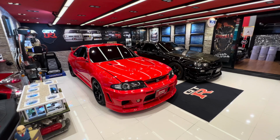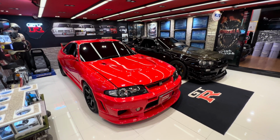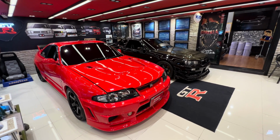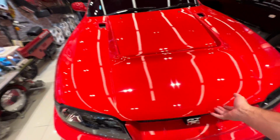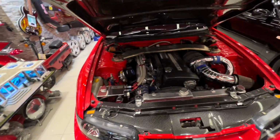Moving on from the C10, we come here. We have the red R33 and the black R34 Skylines. Let's take a look under the hood. I'm sure it's been modified. There we go. Let's take a look.